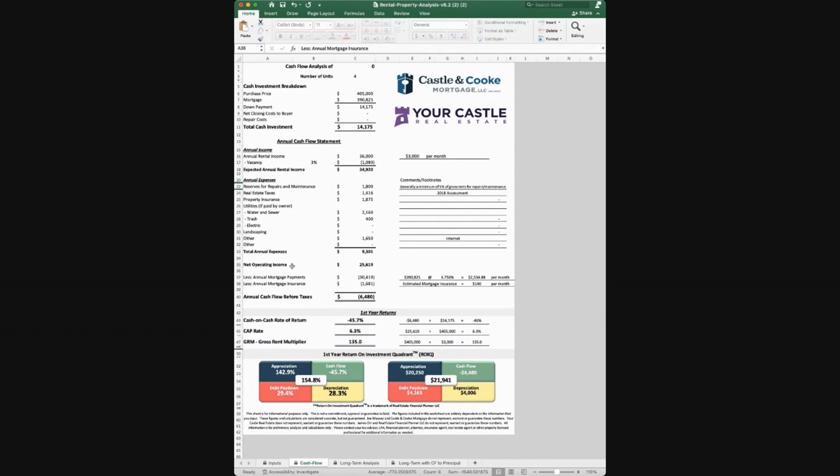His net operating income is about 25,600 for the year, minus mortgage payments, minus his PMI, because he put 3.5% down. He is at a grand total of negative 6,500 for the year at a cap rate of 6.3%. And just to highlight, he only put $14,000 down into this property, and he's paying about $550 a month for himself to live there. I think that's pretty phenomenal to be able to own an asset by putting $14,000 down and then only having to pay $550 a month thereafter. Yeah, I don't know of too many other situations where you can do that. So that's pretty darn good, I think.